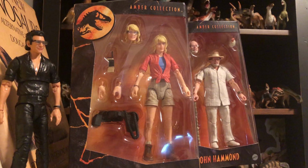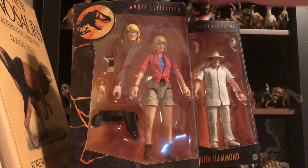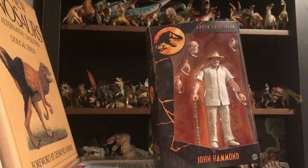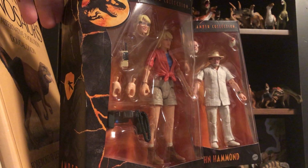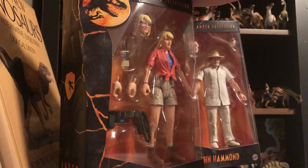I think the only Amber Collection figure I'm missing to date is Owen, and then the newest ones, Grant just came out, and then Robert as well. So we'll start off with Ellie. This one's a really cool figure. I'm glad that they're doing all the characters from Jurassic Park, literally all of them. Well, hopefully all of them, but I don't know if we're gonna get the lawyer or whatever.